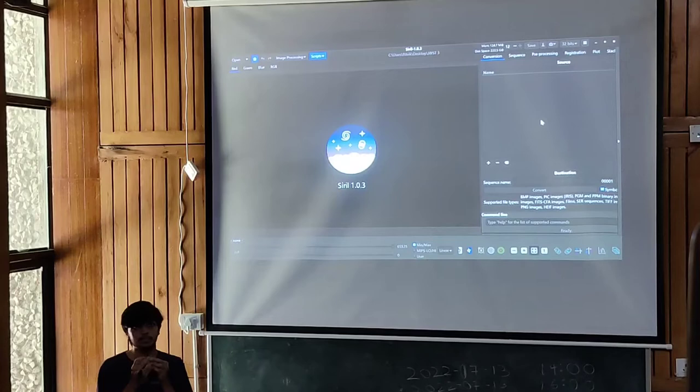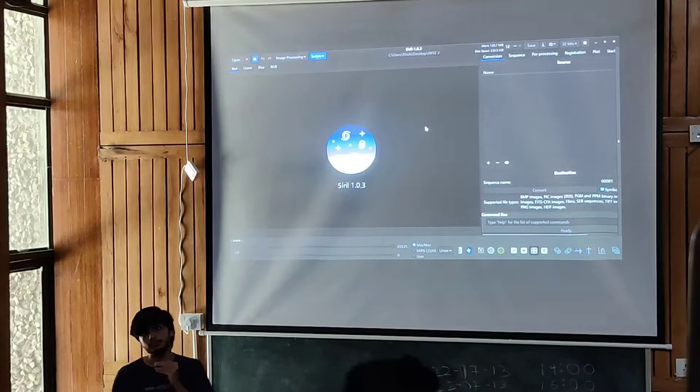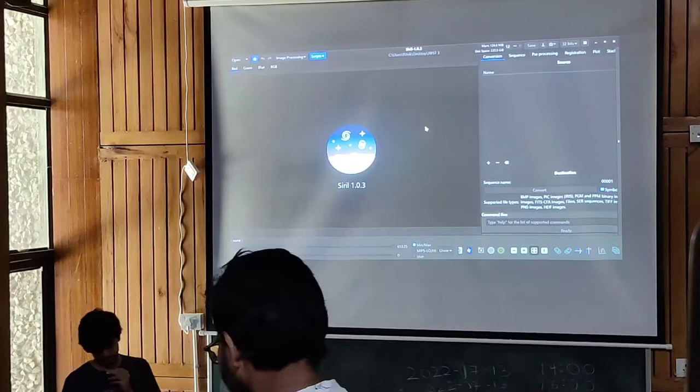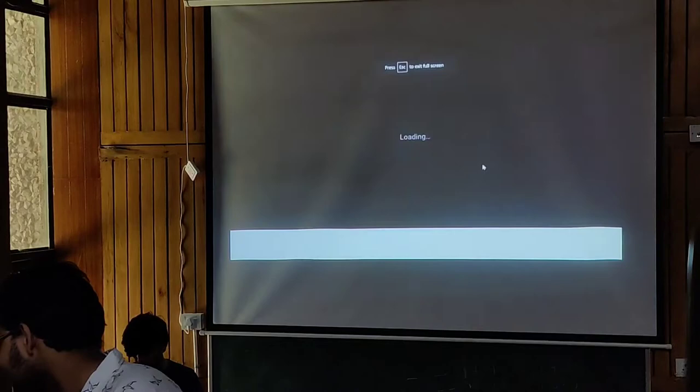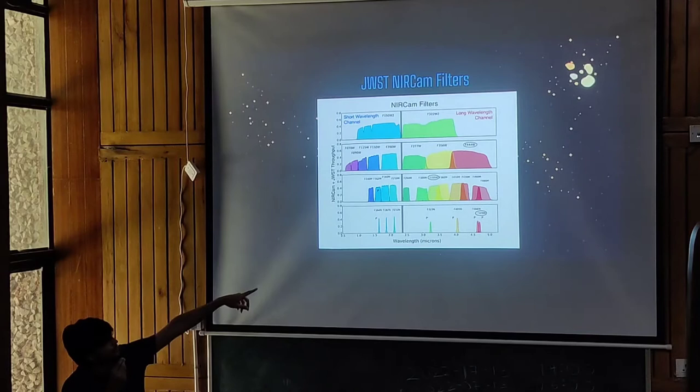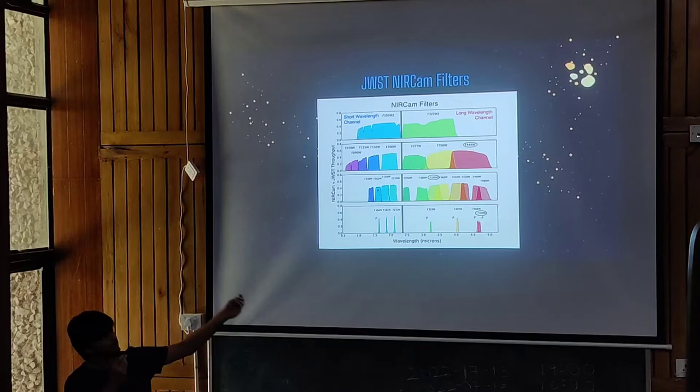Okay. So keep in mind that when we are using three filters, this means that we are taking data from three wavelengths, like Astha showed you. So we are using F444W, F335M, and F470N, and you can see that each filter covers a certain wavelength in microns.